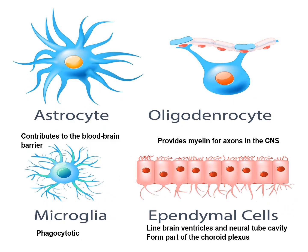In the slide, we see that the neurons are supported and protected by large numbers of glial cells. Astroglia or astrocytes provide a link between the neurons and the capillaries for physical and metabolic support, and they contribute to the blood-brain barrier. Oligodendrocytes provide myelin for axons in the central nervous system. Microglia can help with phagocytic activity, and the ependymal cells line the ventricles of the neural tube cavity and form part of the choroid plexus.